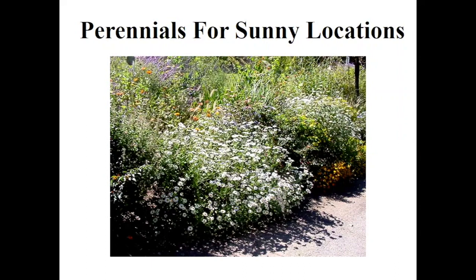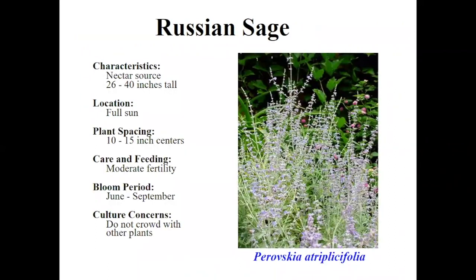I said that some have lifespans longer than others, but they all live for several years. This is really one of my favorite types of flowers, and I have numerous ones in my garden. So we're going to discuss several of them.